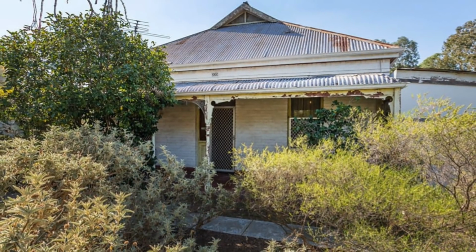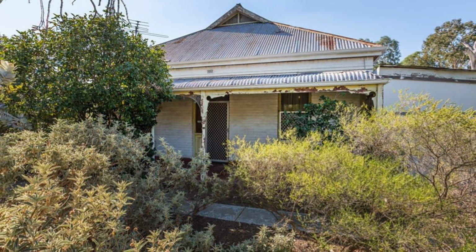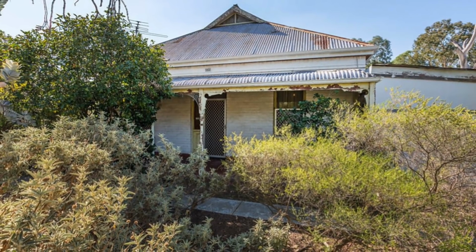And yes, there is another old home after this cottage to explore at the end too, guys. Okay, so let's get into it. I hope you all enjoy.